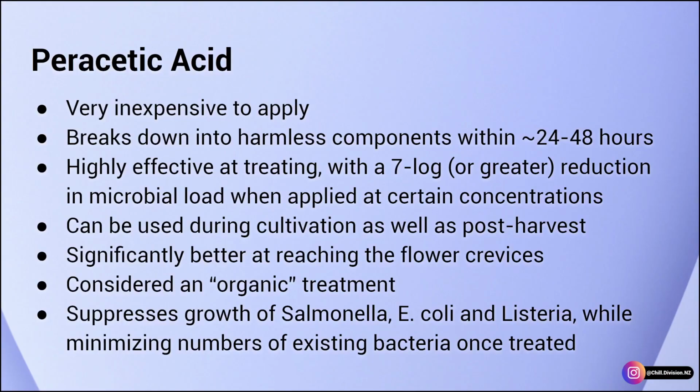So at this point, we're going to go through and we're going to look at all of these individual points, specifically because I think they warrant discussion and knowing about peracetic acid. So it's very inexpensive to apply, like very, very, very inexpensive. You can buy enough concentrate to run a few thousand square meters worth for $100 sort of thing. It's going to break down into pretty harmless components within 24 to 48 hours, depending on the strength of application and the strength of dilution.